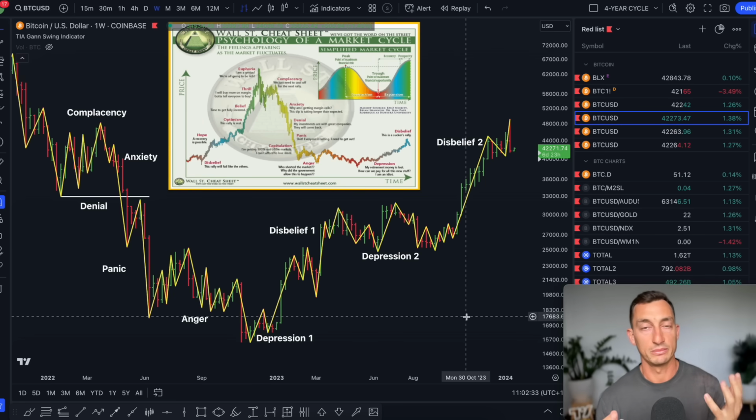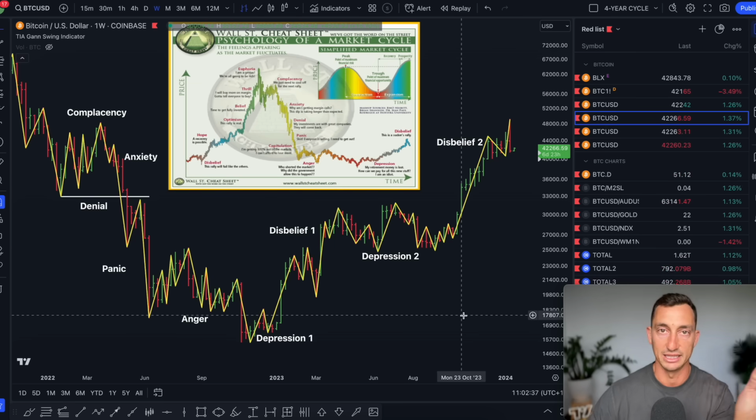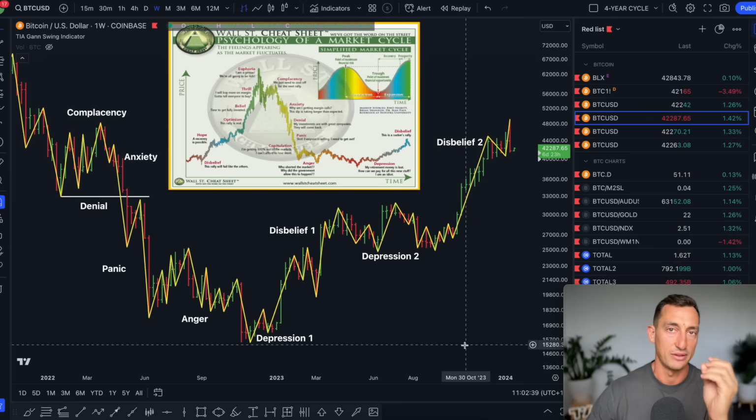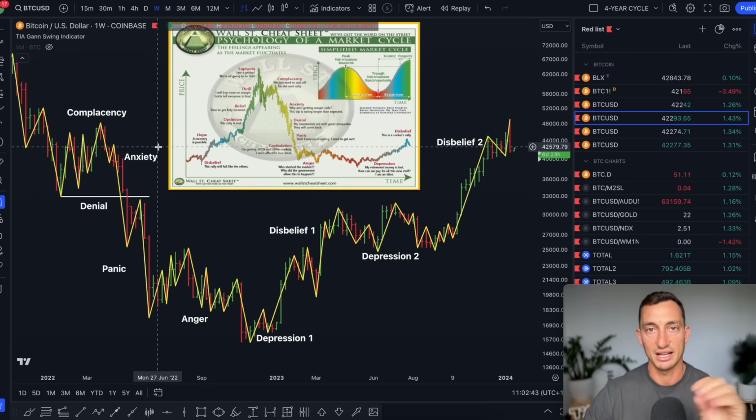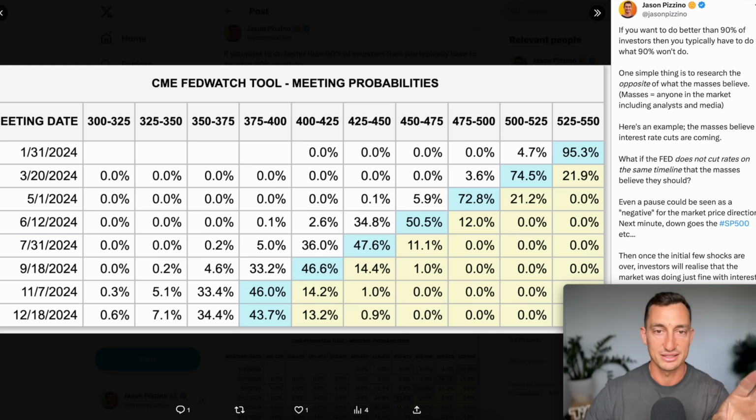We do have some other big pieces of fundamental news to get out of the way at the beginning of this year, especially because we have such a large consensus of the media and the masses and the analysts telling us that we are looking to see interest rate cuts this year.